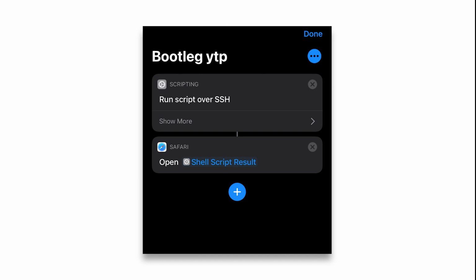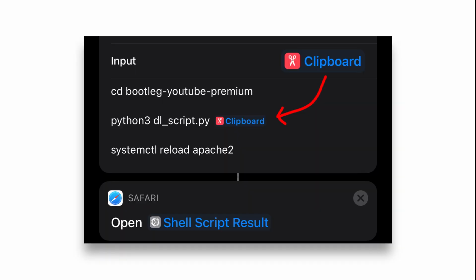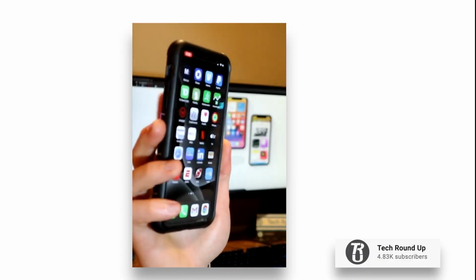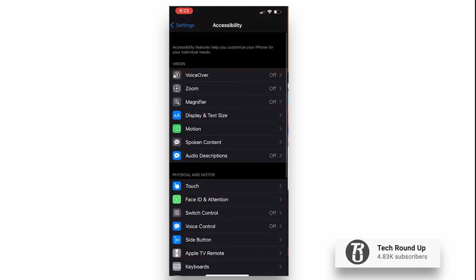The shortcut I have for this is only 2 commands because most of the work is done on the server side. The first command contacts the remote server and passes the user's clipboard as an argument to a Python script. This command can be triggered by double tapping the back of the user's iPhone after copying a YouTube link to the clipboard. This feature is called tapback and can be configured to run shortcuts using the accessibility settings.